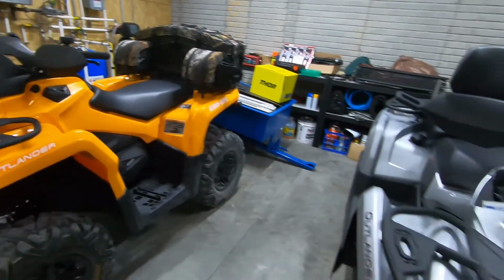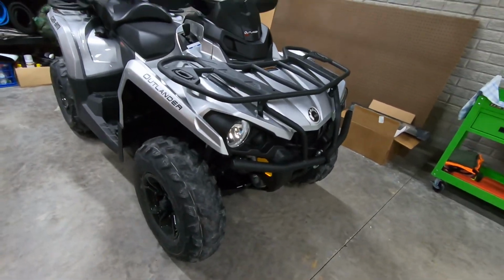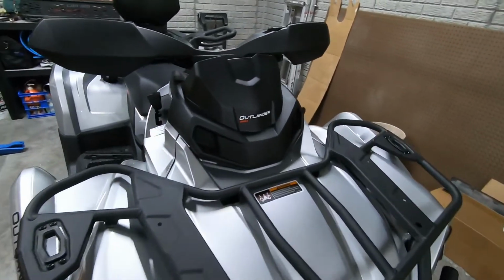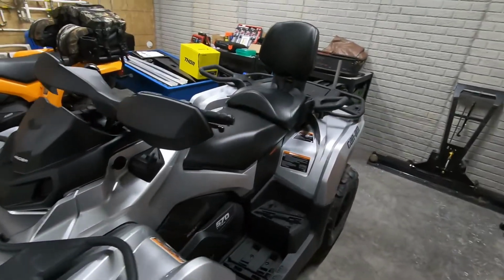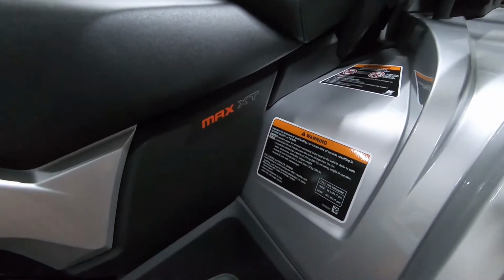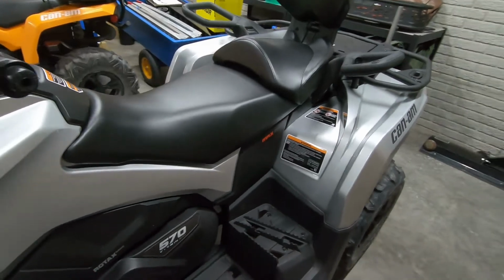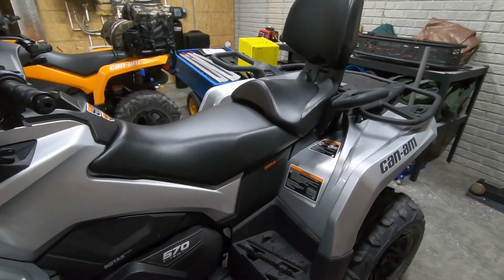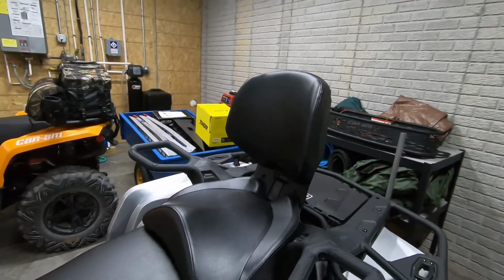But about this new machine, this is a Can-Am Outlander 570, and it's actually the XT and the Max. So what that means is the Max here is the longer wheelbase. You can see it has a seat on the back. Basically, the entire length of the extended wheelbase is the length of this panel. We'll get into that more in detail in another video, but basically you're adding whatever 6 or 8 inches to the machine, but you are getting a back seat, which is great for my wife.